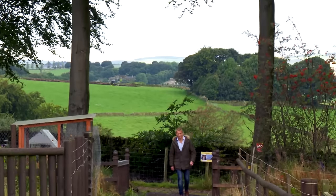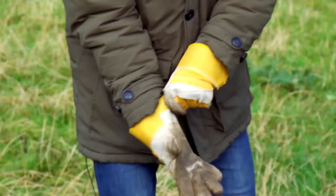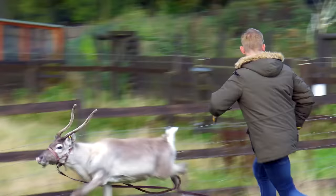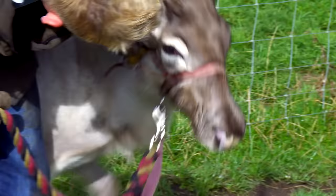On this episode... If elves can do it, I can do it. Scott's here today to help us trim the feet of a reindeer. It's Rudolph. What have I got to worry about? These reindeer are fast. Got him! What? Come on, Sven. Now I know how Santa feels. It's so exhausting.